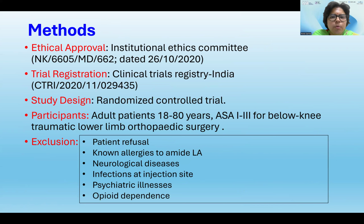Institutional Ethical Committee approval was taken and the trial was registered in CTRI. Adult patients 18 to 80 years of age, ASA grade 1 to 3, for below knee traumatic lower limb orthopedic surgeries were included in the study. Patients who refused to participate in the study, patients with known allergy to amide local anesthetics, neurological disease, infection at the injection site, psychiatric illness, and opioid dependence were excluded from the study.